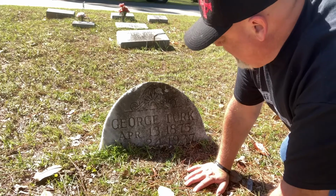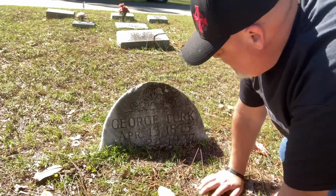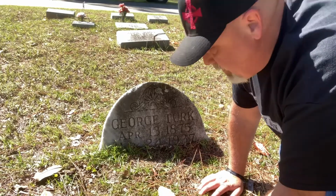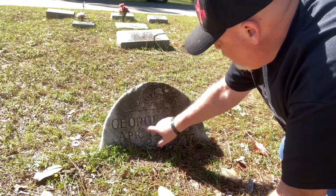You know, the interesting thing about this stone, it almost looks like the top half of a stone and the rest of it's in the ground. That very well may be true, I don't know. I'm not digging it up to find out. Anyway, the name is George Turk.